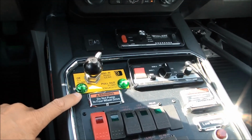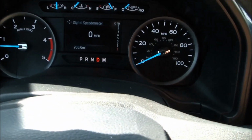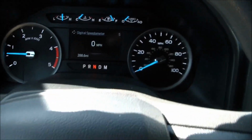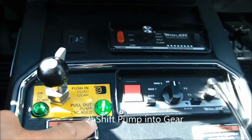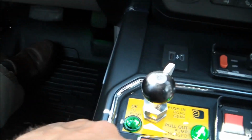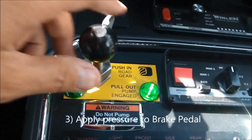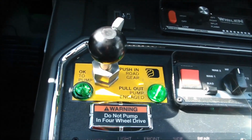So the fire pump shift is here. It's air operated. When you get on scene, the first thing that you would do would be to put the vehicle into neutral, and then you would reach down here and set the parking brake. So upon setting the parking brake and being in neutral, I can now take my foot off the service brake. We can then shift the fire pump into gear. You'll get your pump engaged light, and then you put your foot, this is key, put your foot back on the service brake.